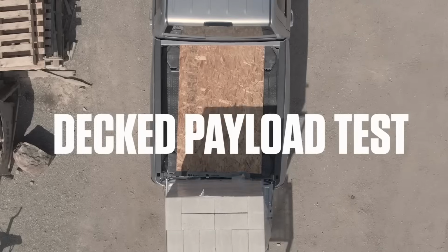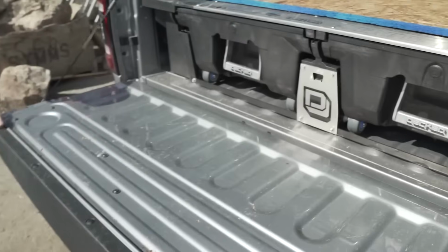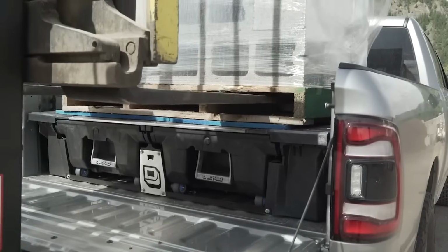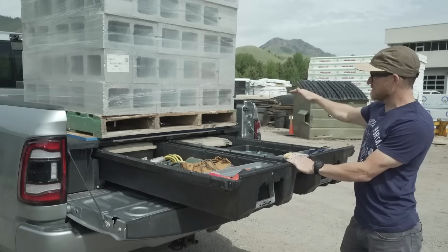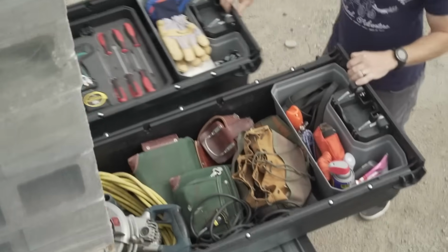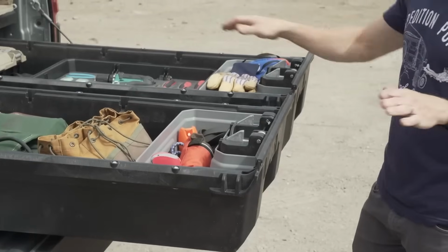Each drawer extends up to 72 inches and can hold up to 200 pounds, while the top deck is strong enough to support up to 2,000 pounds, ideal for pallets, heavy equipment, or even an ATV. It's designed to fit a wide range of trucks, including models from Ford, Chevy, GMC, Ram, Toyota, Nissan, and Jeep Gladiator, and works with bed sizes from 5 to 8 inches.